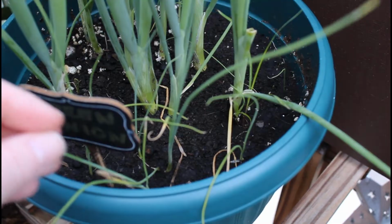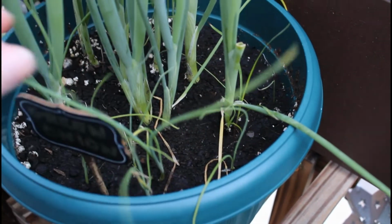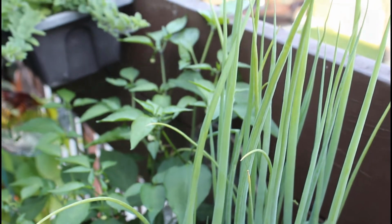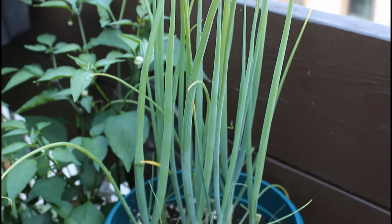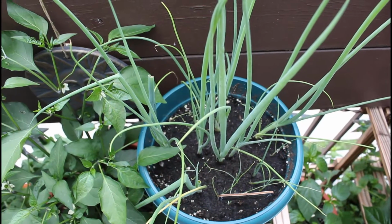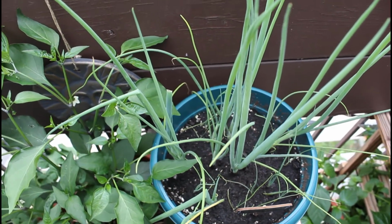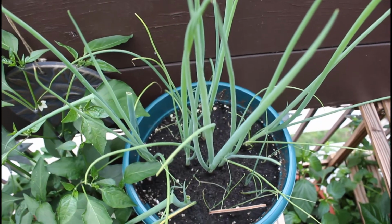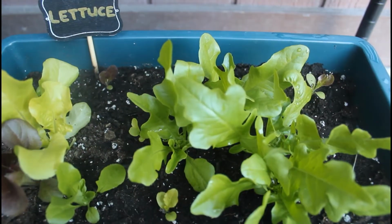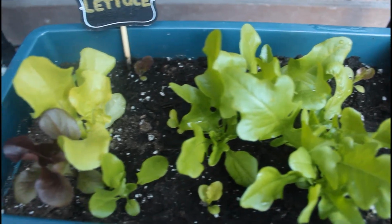I'm just showing a close-up of the container here. You can see the larger ones that have already grown to full size. And I've gone ahead and sowed a few more seeds into the container, so as I harvest and use these green onions, I have new fresh growth popping up in the bottom. This is a foolproof way to utilize your small space and make sure that you always have something fresh growing in the garden.